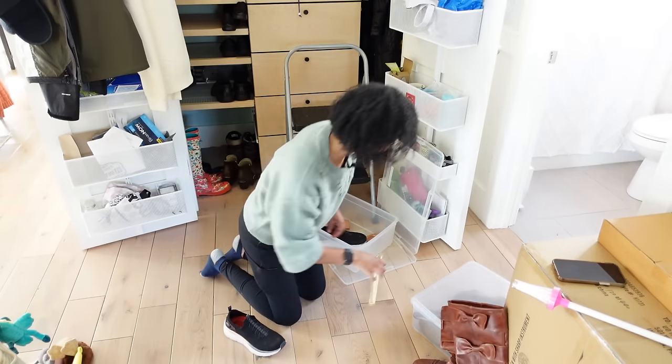And then the rest of these are just regular purses that I will cycle through throughout the year. So I'm just gonna neaten everything up. And of course, masks, right? Don't get me started. All right, we'll just neaten it up a little bit.